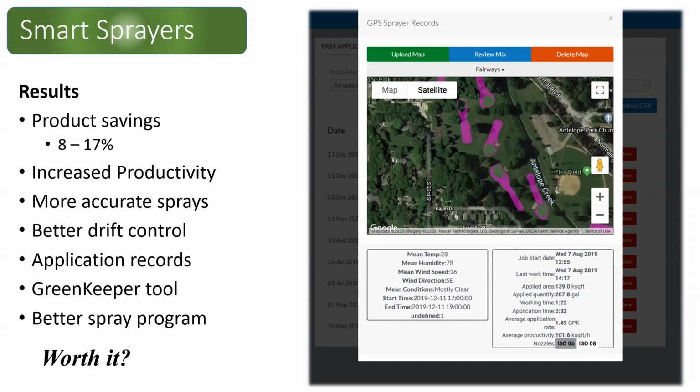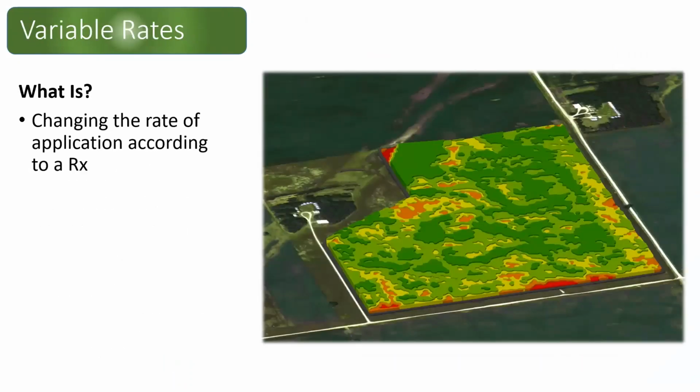Everyone that has our system, definitely, it's worth it. We can answer questions about numbers at any point, but this is what the results are that you can expect using a GPS guided smart sprayer.